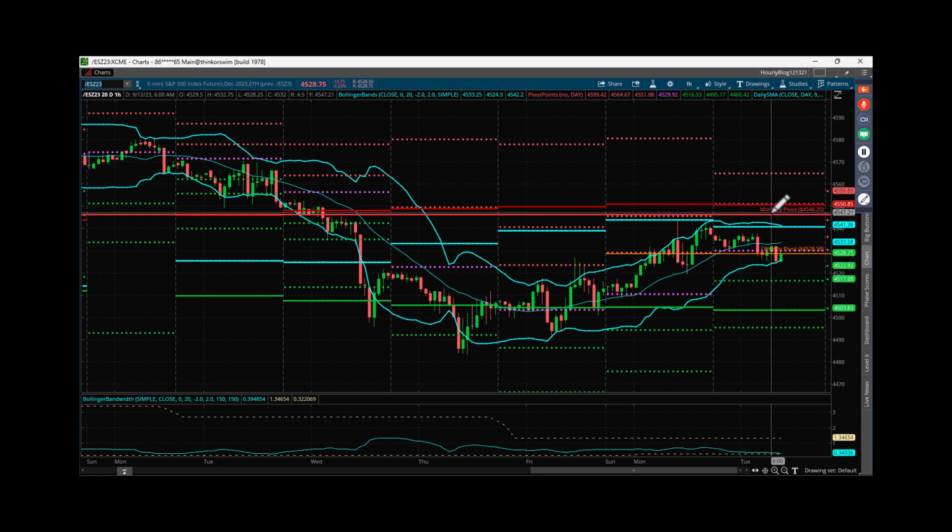Nice little short down, first of all, against weekly pivot. Secondly, if you get back down to the green line there, to the 20-day simple, and they can't get through, similar to Friday, that becomes an opportunity to be long for a move back up to weekly pivot.